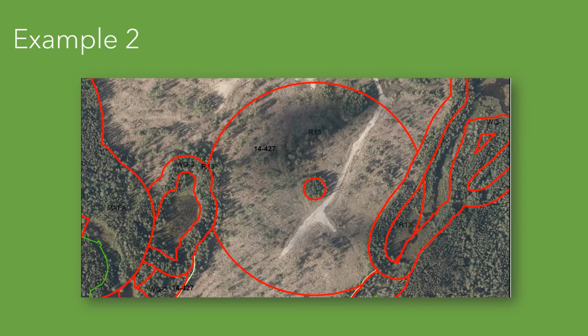Another example is nests of culturally or ecologically significant species. This image shows the center buffer around the nest that was left as a reserve during the harvest, as well as a larger outer buffer that delineates a modified harvest, where a timing restriction was applied during the bird's critical breeding period. Values can be protected either as no harvest reserves or as modified harvest areas with specific restrictions.